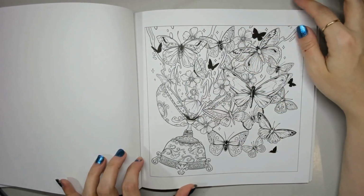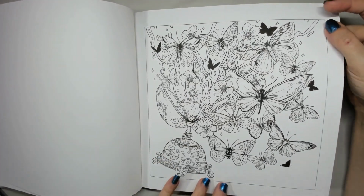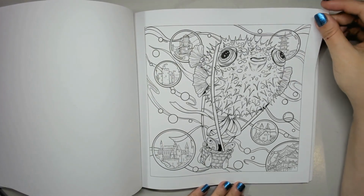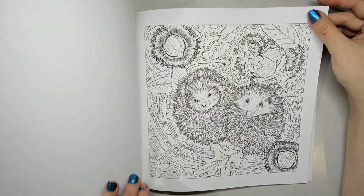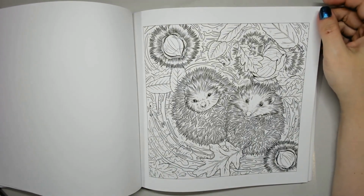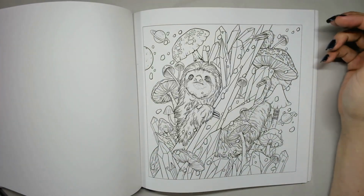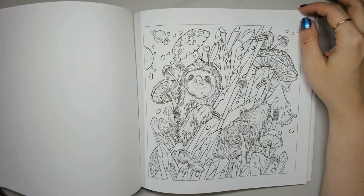Little ballet dancer with butterflies erupting out. This one might be really fun to cover in glitter and make really sparkly. And then this puffer fish just cracks me up so much. Cute little hedgehogs. I don't think I've ever coloured a hedgehog. I don't think I have any books with a hedgehog. And then the sloth holding on to the crystals.